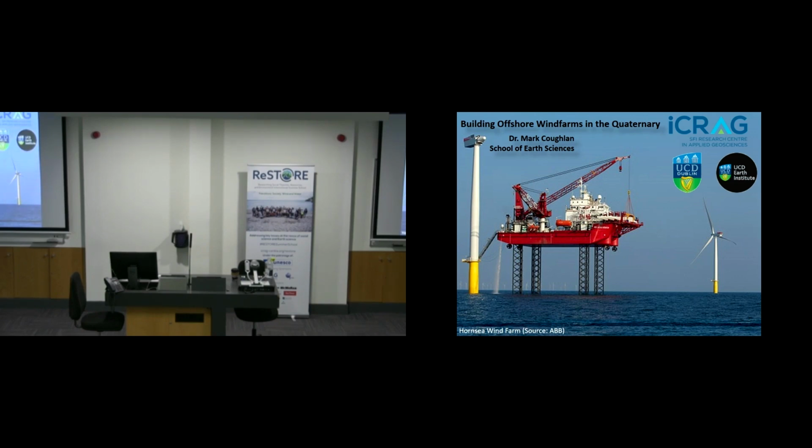This picture here is the Hornsea wind farm under construction. This is at the stage where they start putting the turbines up. But before you get to that stage, there are a lot of steps that need to be gone through before we get to the construction phase. That's what I'm going to try and guide you through today, to give you an overview of the things that we consider when we start to build these kinds of installations.